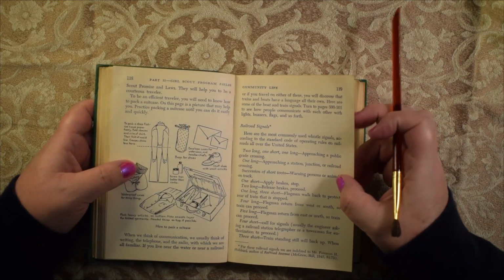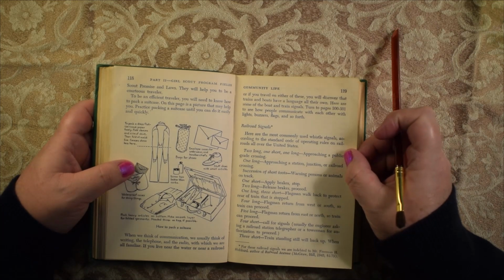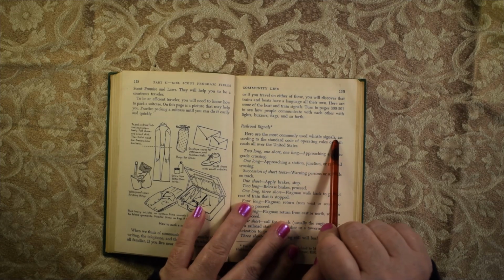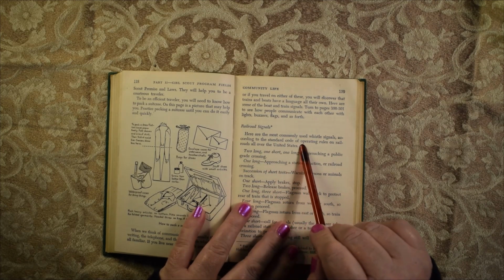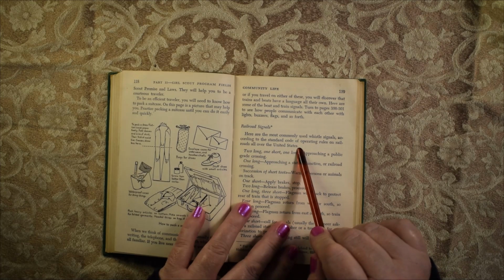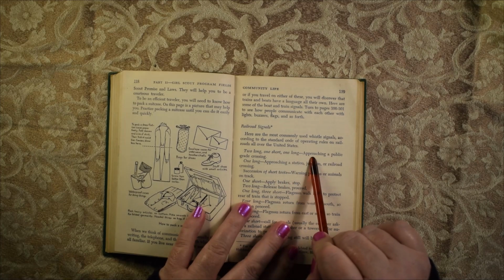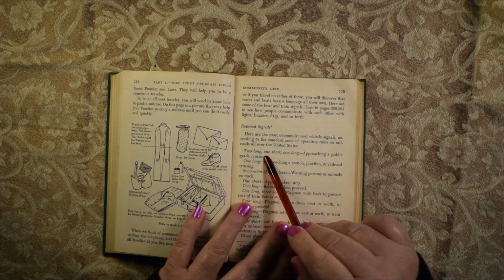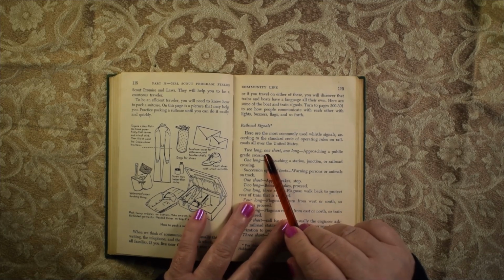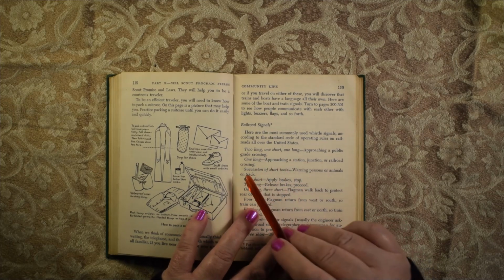Railroad signals. I guarantee that most people don't know that anymore. Here are the most commonly used whistle signals according to the Standard Code of Operating Rules on Railroads all over the United States. 2 long, 1 short, 1 long. Approaching a public grade crossing. Well, now I feel like I'm going to have to listen to the trains that go by my house to see if I recognize what the whistles are.